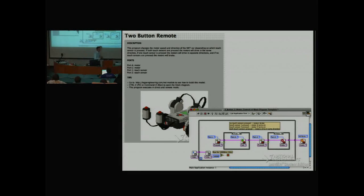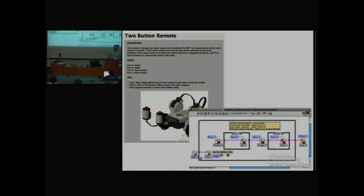So in addition to that blank screen and how to get up and running, that only gets you so far. The double-edged sword of these programming languages is that you have that Control-N, that blank screen, and you can do anything you want. But in a classroom, the problem is you can do anything you want, and the students and the teachers both need some scaffolding.